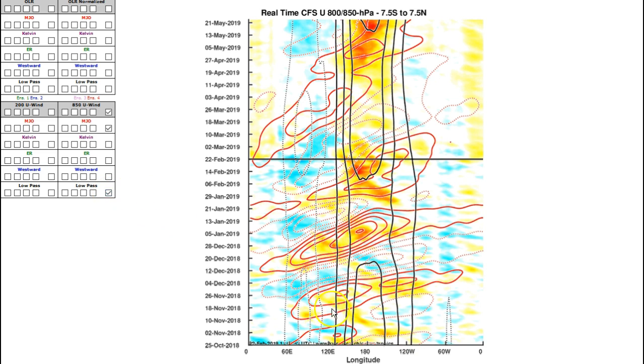Okay, so what do we see? The low-pass filter is showing an area biased towards low pressure over the dateline with high pressure biased over the Indian Ocean. This is a typical El Nino setup. When the reverse is true, when the high pressure is over the dateline, that's La Nina. And when the low pressure is in the Indian Ocean, during those times you want to go to the Indian Ocean because that's where all the surf is.